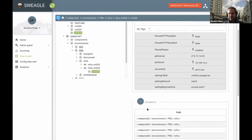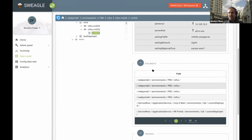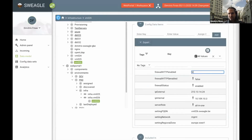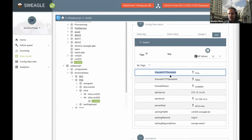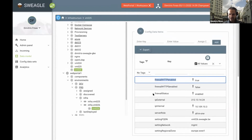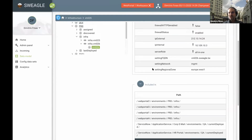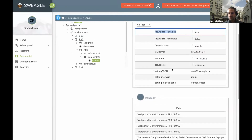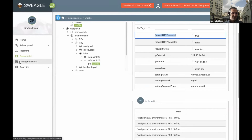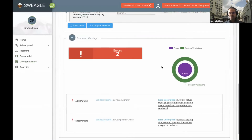What you can see about this virtual machine in particular is that it is shared between a lot of different applications and environments. Meaning at the end that if somebody is trying to update a value here through an upload or through the GUI, if I change my HTTP setting, automatically the compliance rule will check the configuration for this virtual machine, but it will also check the configuration for all these applications and environments to see if it is still consistent and if enabling the HTTP firewall is okay for Web Portal 2, 3, 4, and all the other environments. At the end, the result of the rules will be available through a dashboard like here, where you can see everything that has gone good or wrong.